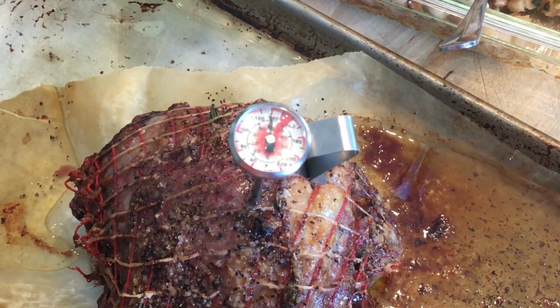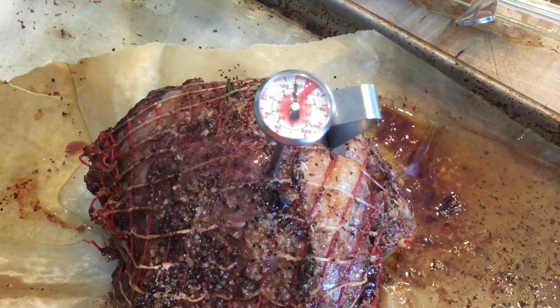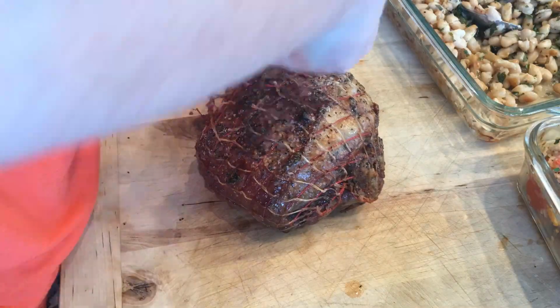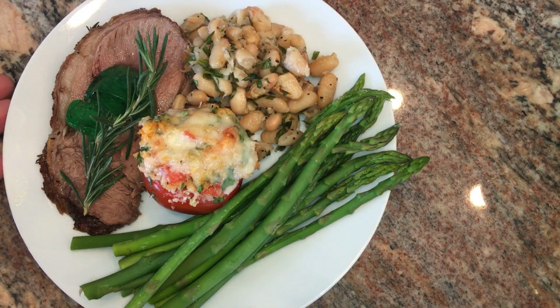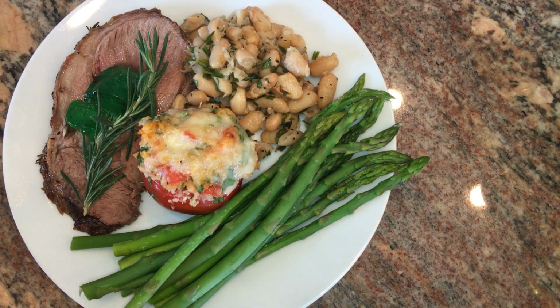Super easy dinner. I took it out. The internal temperature is 140. I'm going to tent this with some aluminum foil and let it rest for a few minutes. So here's the leg of lamb. I serve it with mint jelly, the bean casserole, the stuffed tomatoes, and some asparagus.